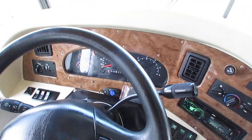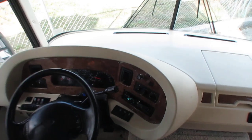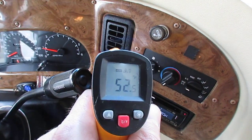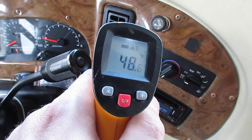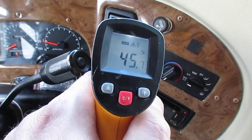Like I said, dash air is cold. I've got pictures of my thermometer on it, but just to show you, of course, we're sitting at idle. Let me get it on the vent there. You can see we're blowing 40s, sitting at idle. And still dropping.